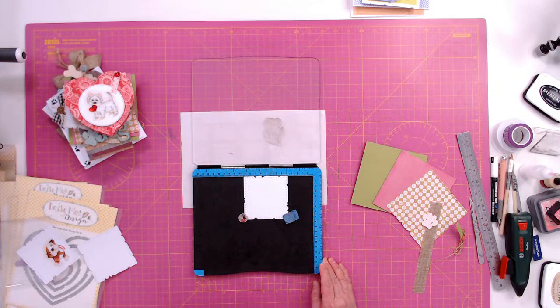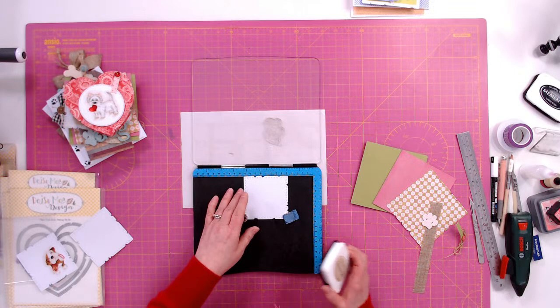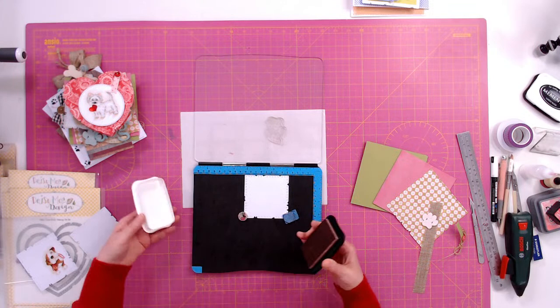Everyone is loving these. If I scroll back down to where everybody's just seen the images, Cheryl says the bike is stunning and so versatile. Benita says, oh my gosh. Debbie Richards says, gorgeous stamps.